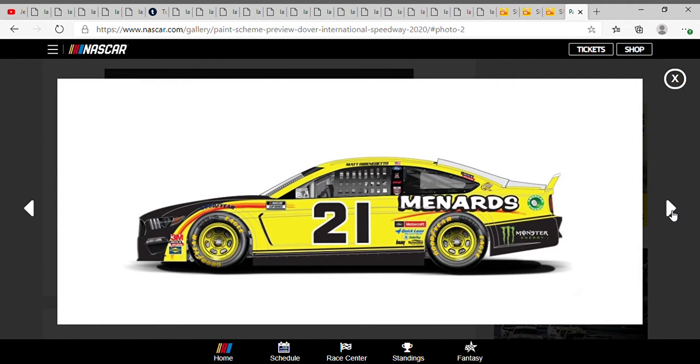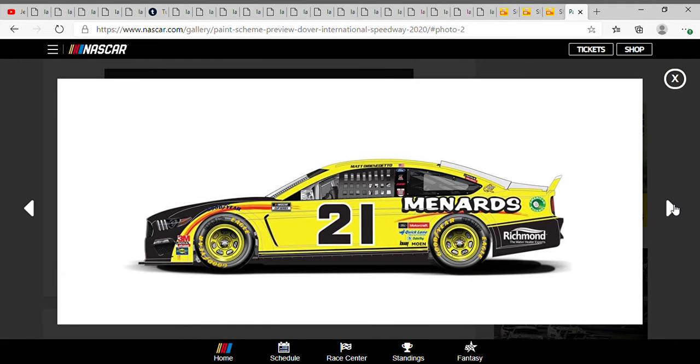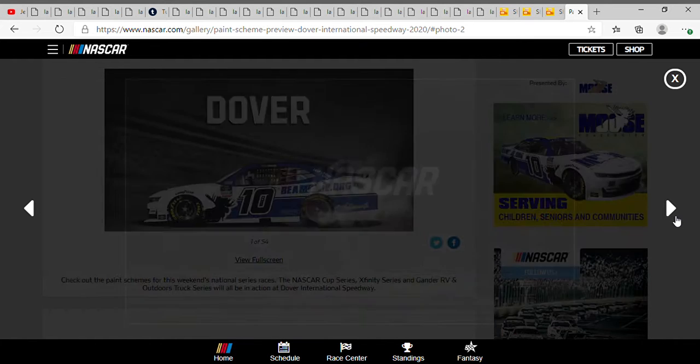Matt DiBenedetto, I hear you're making your 200th start this weekend. I think it's the Saturday race, and I see that you're driving with Monster Energy on the hood, and I'm really digging it. I love how you got it on the side, and I know you have it on the hood, so that's pretty cool. Same thing with your Sunday car, but with Richmond Water Heaters on the side, so that looks nice. Logano with his typical Shell Pennzoil colors.